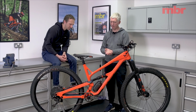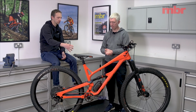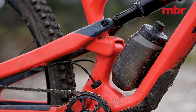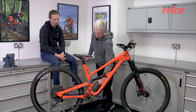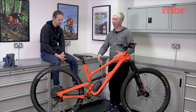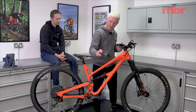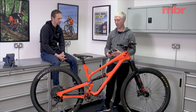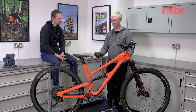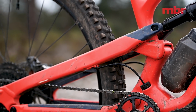There are some other clever things with this. They've changed the frame and bottle design, so you can have a slightly bigger capacity bottle. It's got a magnet in there, so it just pulls off, a bit like the little integrated thing Fabric do. It looks small, but it's actually a full size bottle, and it's neat, tidy, and easy to reach. You get this bottle with it when you buy the bike.